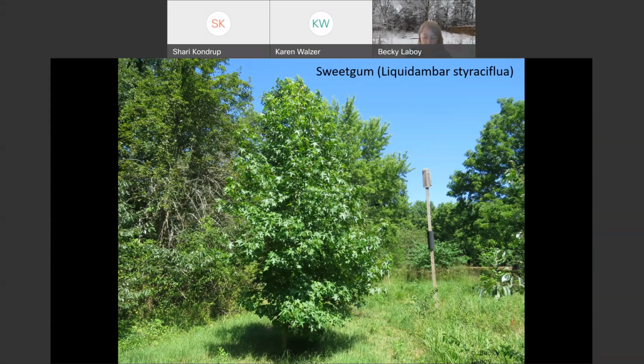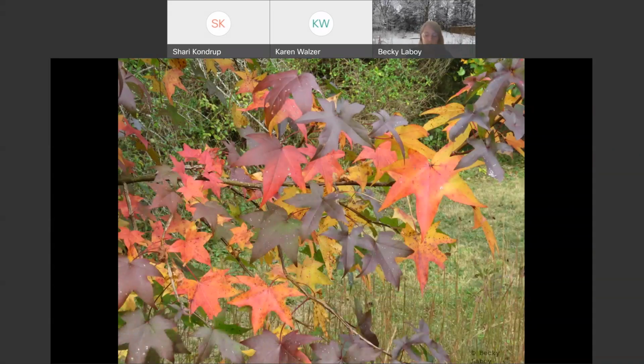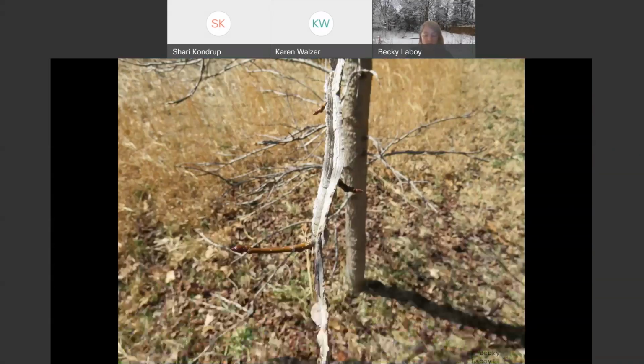And the tree can be easily recognized by its stems, leaves, and fruits. The leaves are star-shaped with 5 to 7 pointed, fine-toothed lobes. They turn amazing yellow and purple and red and orange colors in the fall. And the branches and stems have wing-like corky ridges, which are helpful when identifying this tree in the winter.